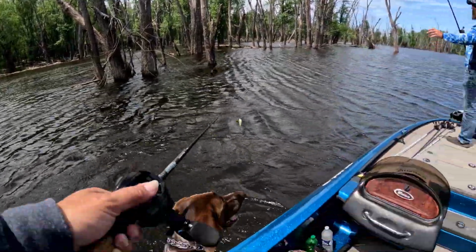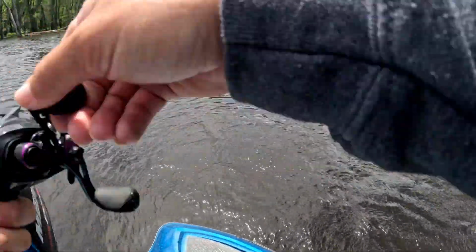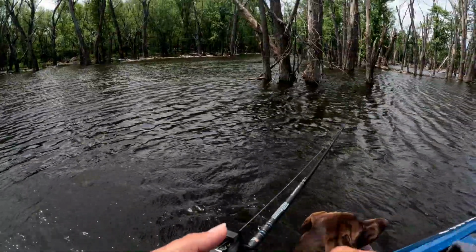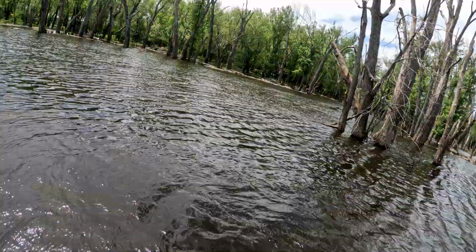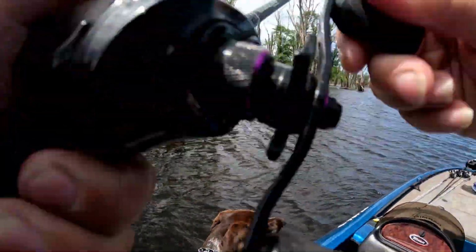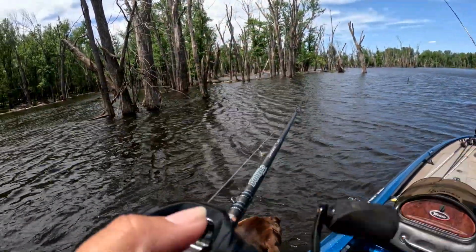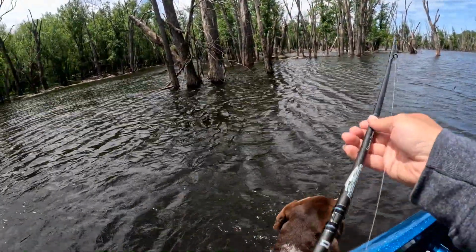Yeah, I cast up once. I want to see if I can get anything else on this drop off. I didn't even start reeling yet. He feels smaller though. I literally sank and he hit it.